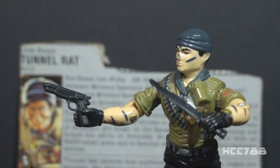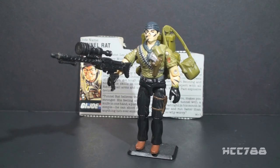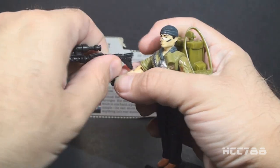It's easy enough to get Tunnel Rat ready to clear a tunnel. Just give him a pistol and a knife. It's unfortunate there isn't a flashlight that will fit in the figure's hand. Tunnel Rat came with a machine gun.